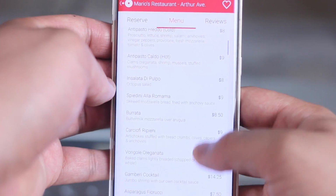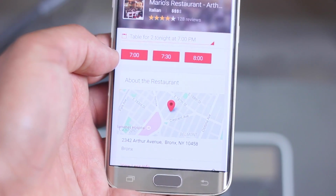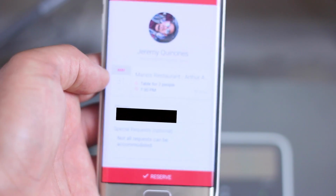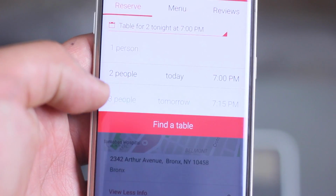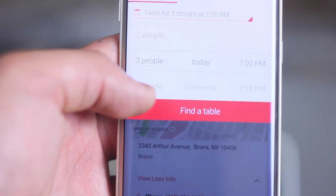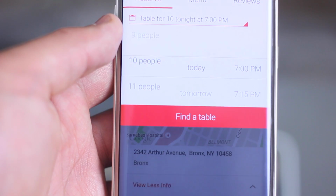Once you've decided on where you want to eat, you select your desired time and hit reserve. And that's it. It's very simple. You can make reservations for up to 20 people. Walking into a restaurant has never been easier.